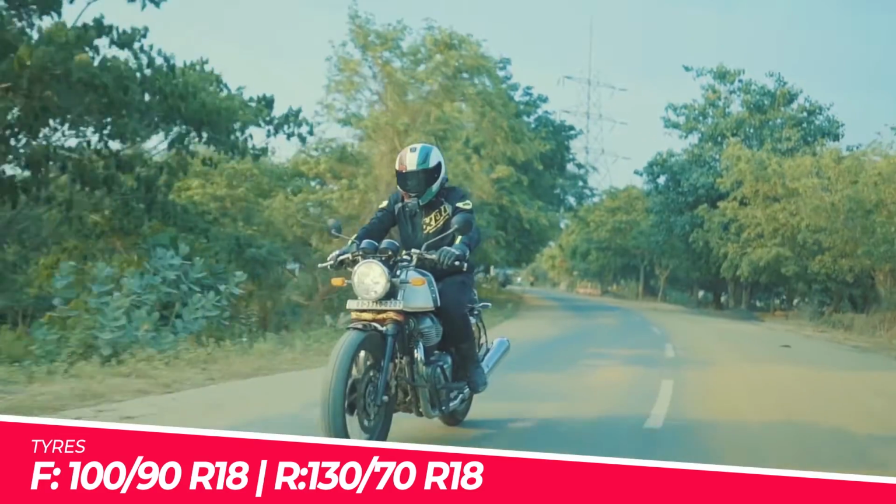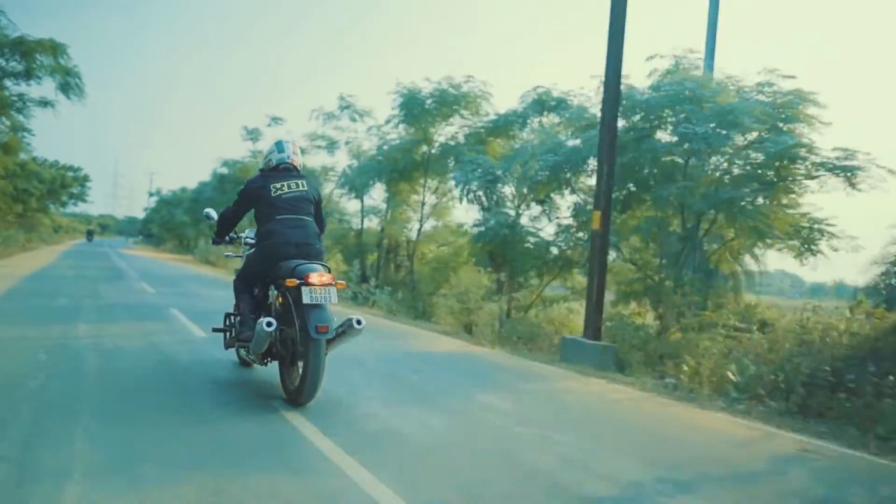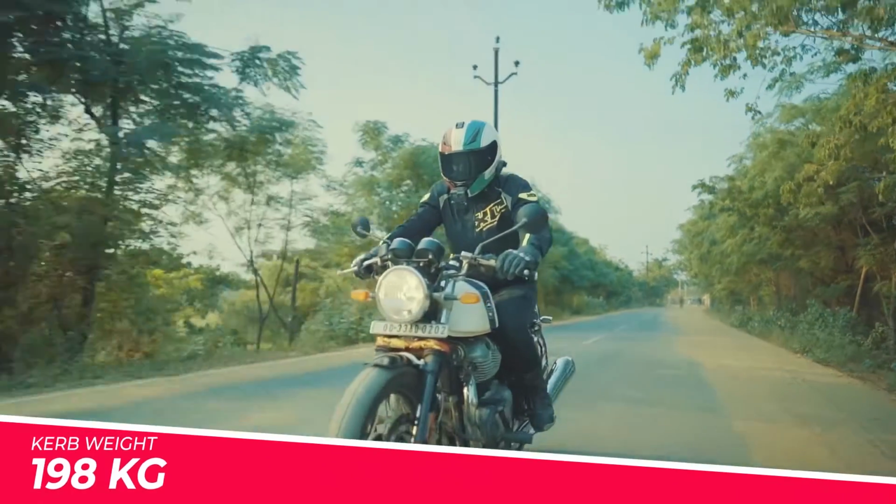Adding to the feedback in the corners are the sticky tires from Pirelli which provide insane amount of traction. On the front it gets an 18-inch 100x90 profile, and on the rear it gets an 18-inch 130x70 profile setup. Kerb weight of the Royal Enfield Continental GT 650 is about 198 kgs, which is about 4 kgs less than the Interceptor because this one gets a 12.5 litre fuel tank instead of a 13.7 litre as on the Interceptor, and this one also loses out on a main stand.